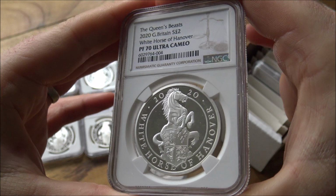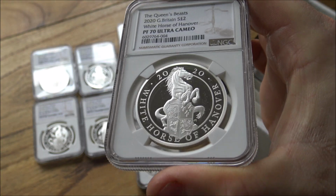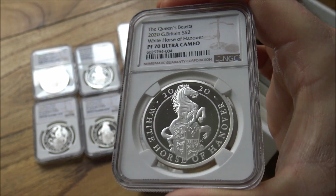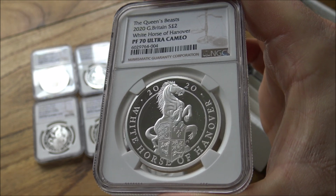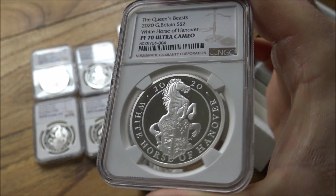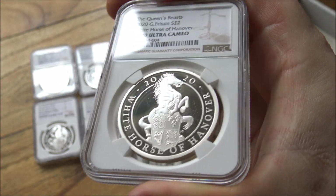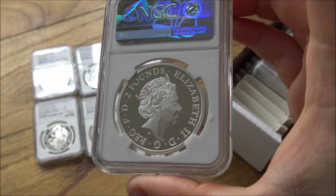The volume of these coin releases coming out does put a little bit of an annoyance in my mind, somewhat for wallet fatigue. Basically, if you are somebody who wants to kind of collect anything and everything that comes out from the Royal Mint, of course the uptick in the volume of stuff that they're producing is going to have an impact.